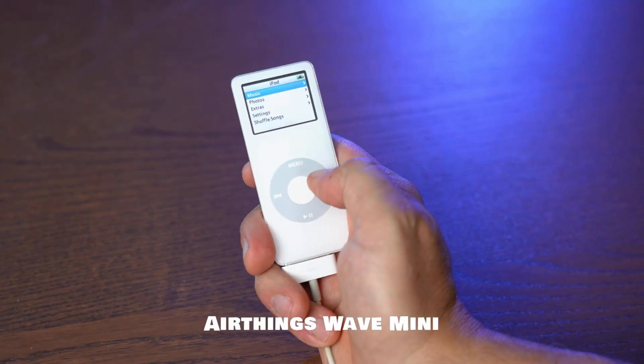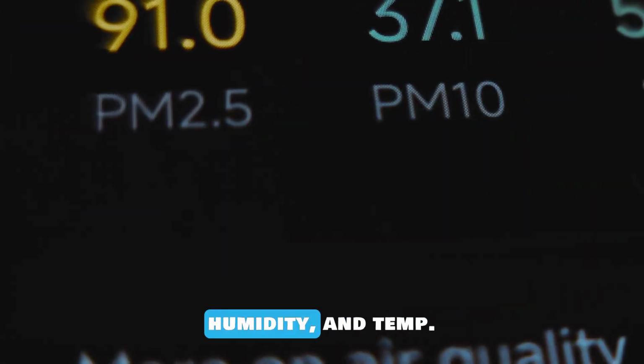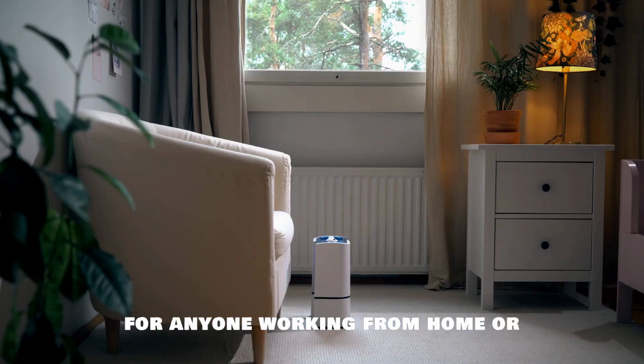Airthings Wave Mini. Poor air quality can lead to headaches, poor sleep, and mold. This sensor gives live readings for VOCs, humidity, and temp. A smart must-have for anyone working from home or managing allergies.